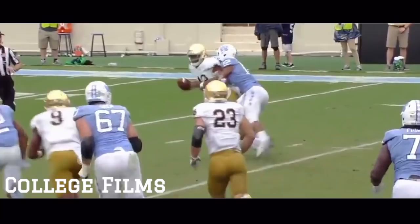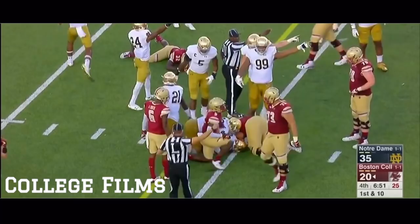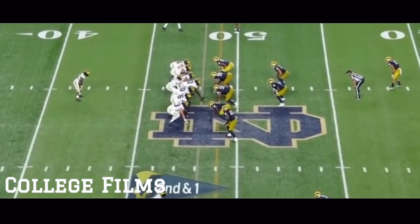Off the draw, Brown hands to Hilleman. He's struck from behind, and Notre Dame has it. It's Sean Crawford, who earlier had an interception, now makes the fumble recovery. Great job by Julian Okwara, number 42. And Notre Dame's defense has been good against that front.